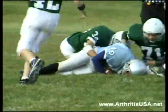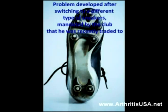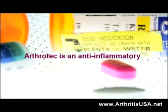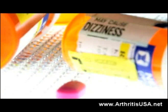Patient states his problem developed after switching to a different type of sneakers. This was mandated by the club that he was recently traded to. His past medical history is unremarkable, and he takes an NSAID, an anti-inflammatory, to help him with his pain.